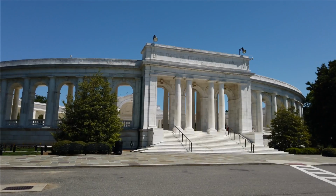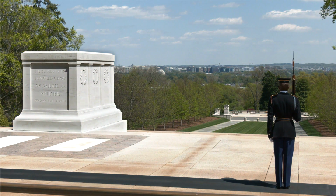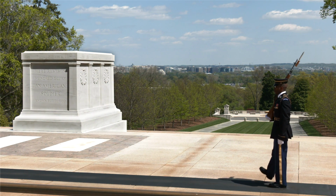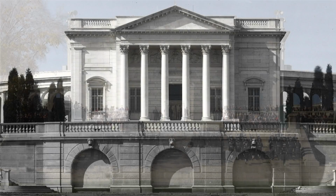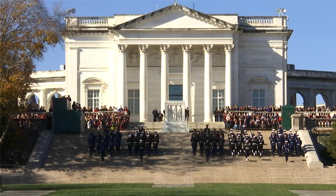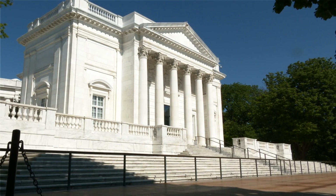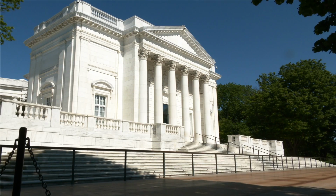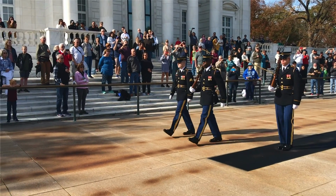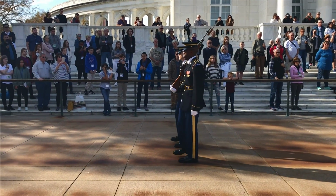Every decade, the structure gets some major change. The first big change here was the placement of the Tomb of the Unknown in 1921, and following soon after that was the design of the grand staircase that comes up from the lower level of the cemetery up to the Tomb of the Unknown as we know it today. The big change that came in the early 1970s was the plaza elevated along the east front of the reception building, and that was brought up so visitors here could better see the changing of the guard and better see the Tomb of the Unknowns.